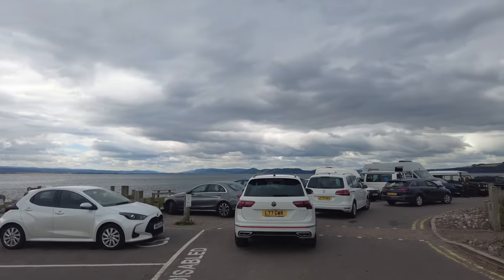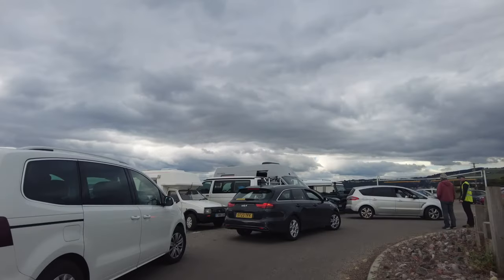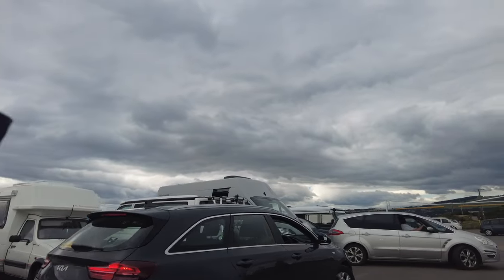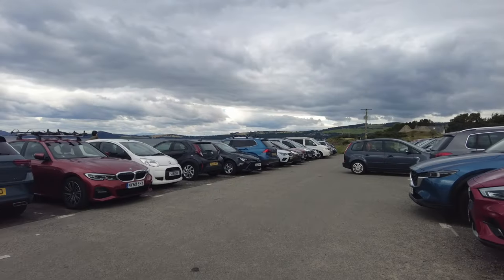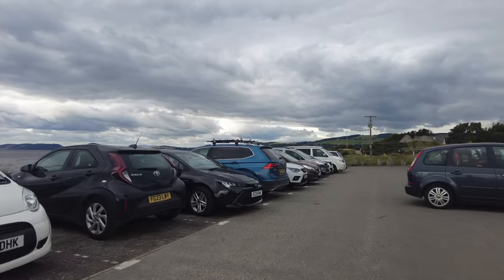After a most enjoyable morning watching the dolphins, we headed back to the campsite, passing the car park that we saw on the way in. And this is one of the reasons why we won't come down here in the van. As you can see, it's exceptionally busy with cars and vans trying to park, and tempers were becoming frayed.